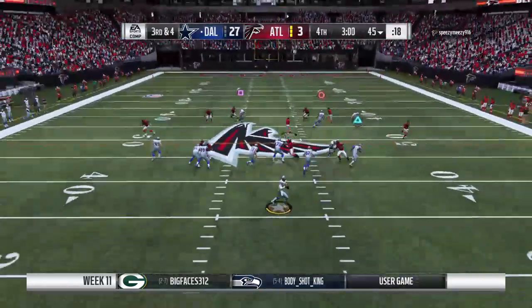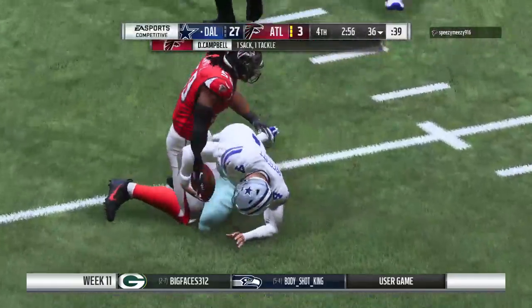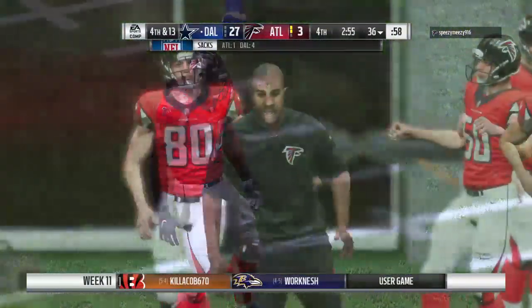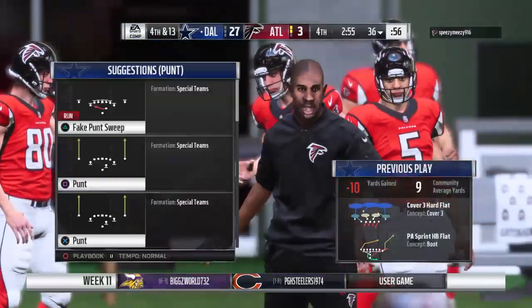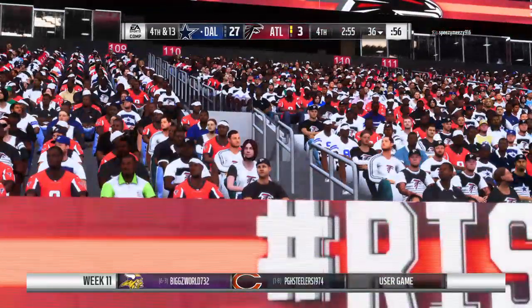Now it's a bootleg with Prescott. Pressure brought in, and the Falcons get there for the sack. And now a timeout defensively by the Falcons. It's just their first. They'll be down to 2 remaining as we step aside here in the 4th quarter.